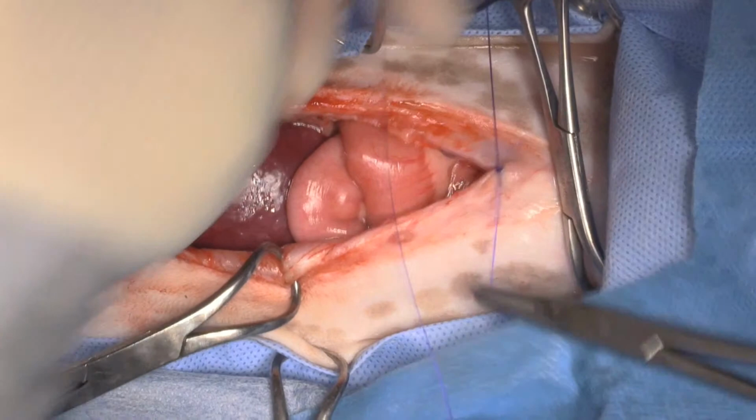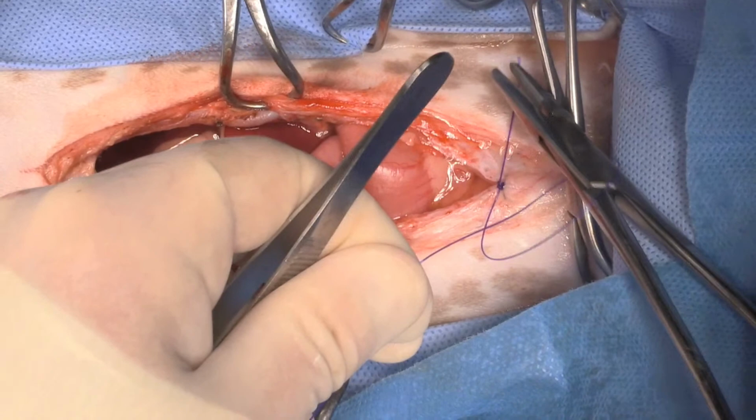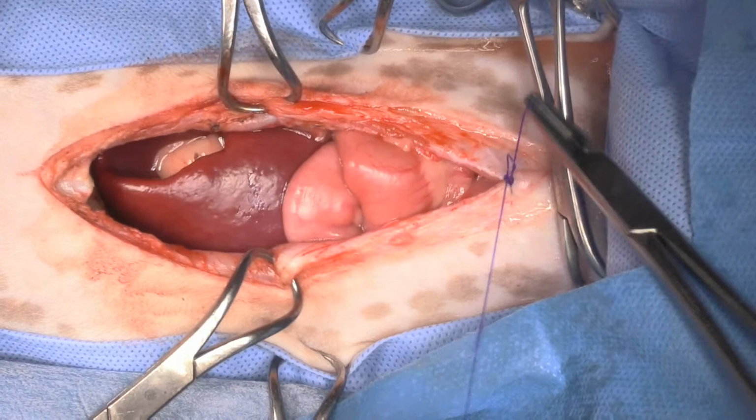So Keppra will be continued until bile acids are back to normal? Yeah. So Charles has just said in the background here that our Keppra will be continued until bile acids normalize.